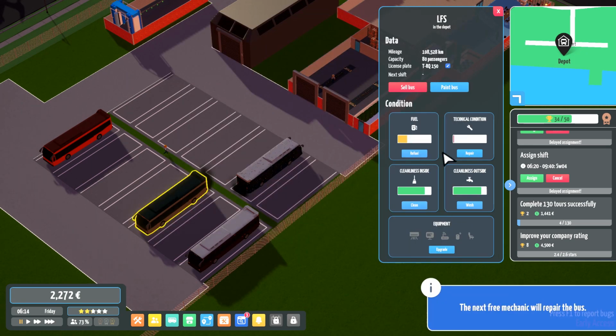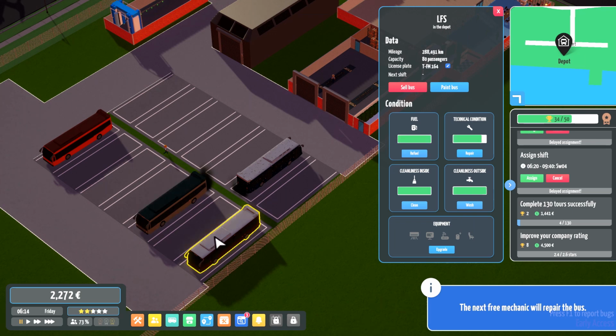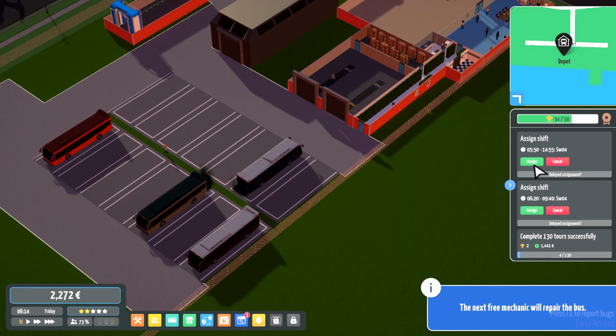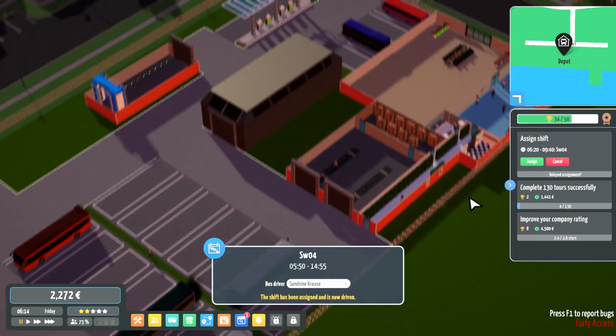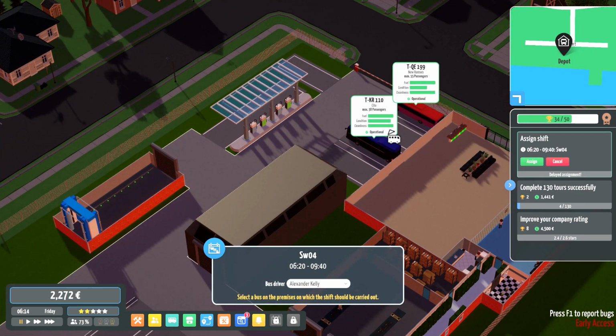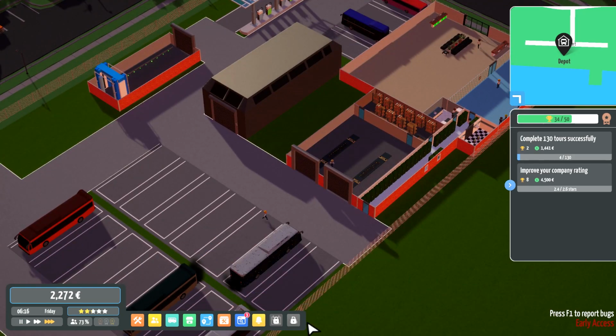What do you need? You need an engine. You probably need that to run your service, and a V-belt. We'll do as quick as we can to get the basics done. I think you'll probably need some fuel too. And you can take that one. And hopefully in just a second, actually do have a bus up here. We'll put you on there for now, and then we'll replace you back with an LFS in just a moment.